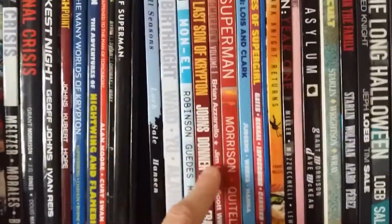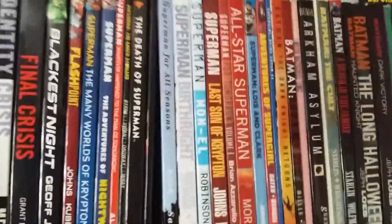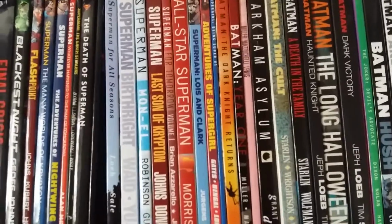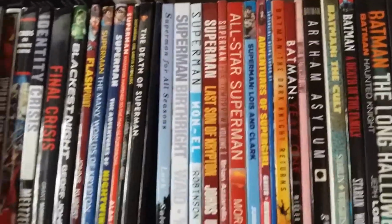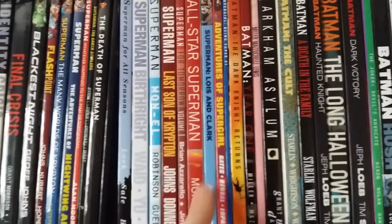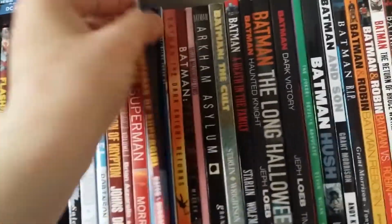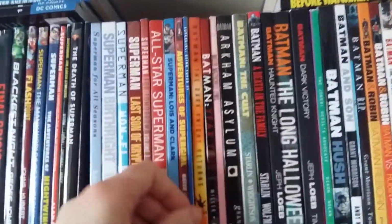Slight confession, I hate how Jim Lee draws Superman. And I can't explain why. I've been trying to pinpoint what it is. I think it's the face. I think there's something about the face. I don't know why. Classic, All-Star Superman. Superman, Lois and Clark. This was really enjoyable too. Adventures of Supergirl, which I have signed by Emma Vieceli. First volume of Supergirl Being Human.